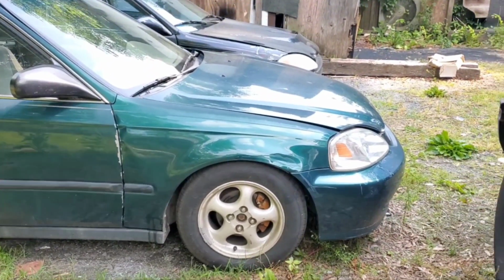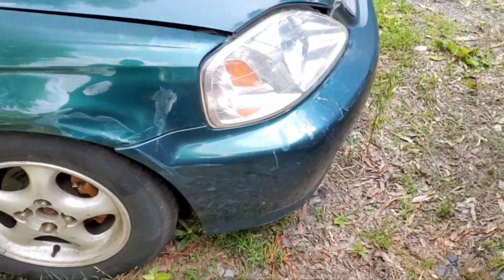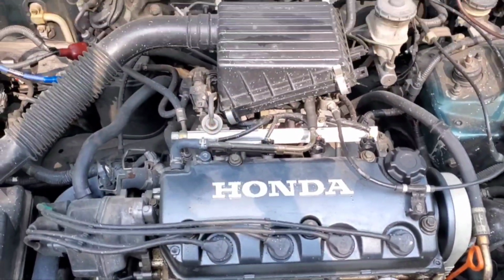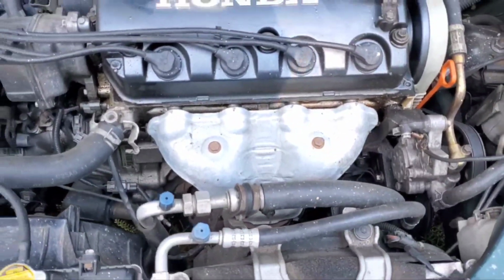It needs some work. It's kind of weird to see it with the little old school Miata wheels, but let me show you guys the motor. Now that's a clean motor. That is a clean motor. That's a D16Y7 5-speed manual transmission.